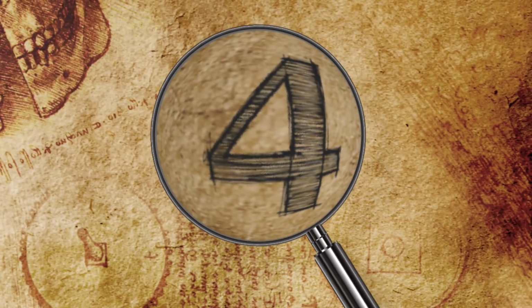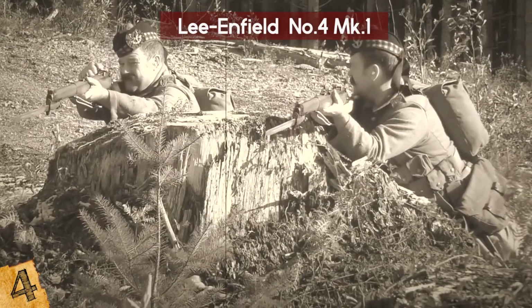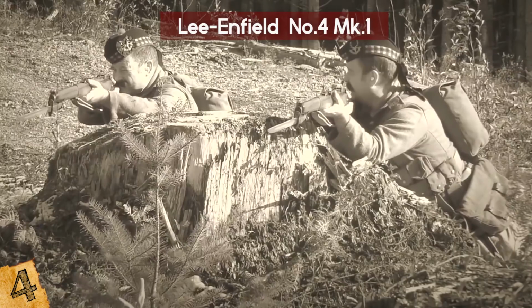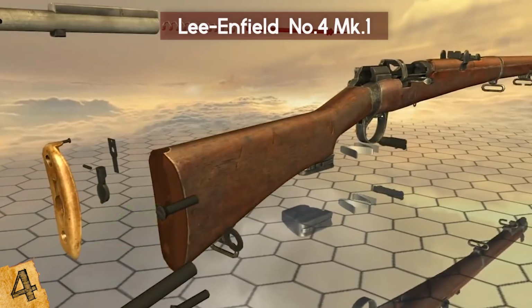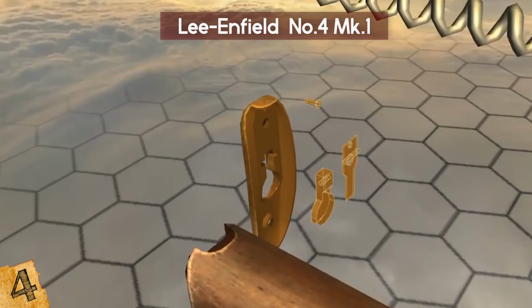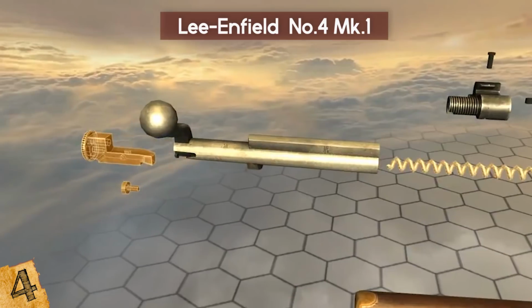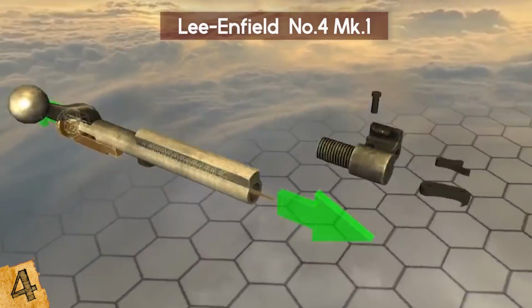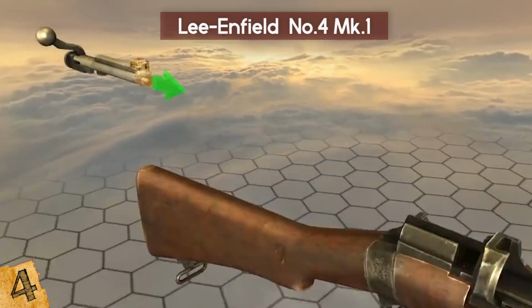Number 4. Lee-Enfield No. 4 MK1. Let's go back in time to World War II, where sniper rifles were handled in the most brutal of environments. The British company Lee-Enfield had a good rep for producing rifles, and when the design was modified by UK gunmaker Holland & Holland, the result was classed by some as the best sniper rifle of the conflict. What set the Lee-Enfield No. 4 MK1 apart from the competition was its attention to detail.